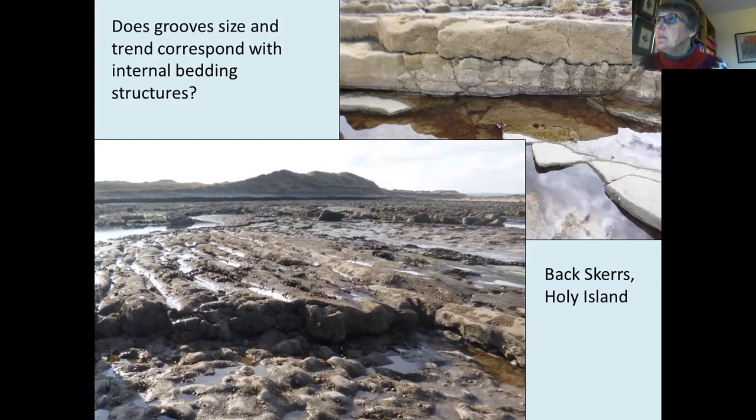The rubbly bedding seems to have no direction at all, and we couldn't pick out any internal structures in any of the limestones which might have given rise to a linear structure that looked like the grooves.